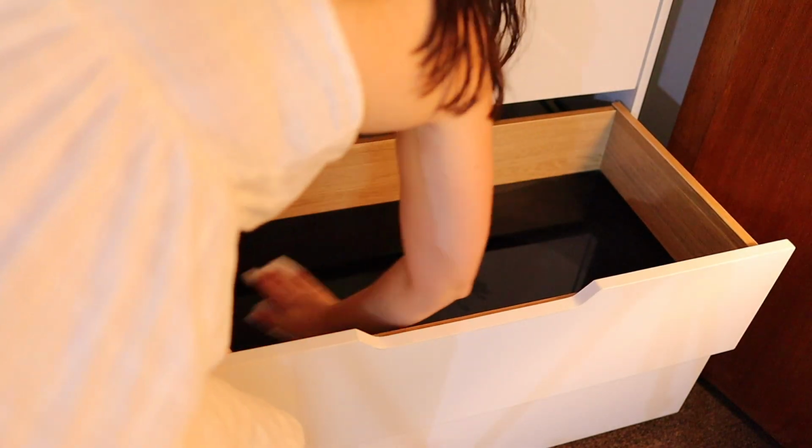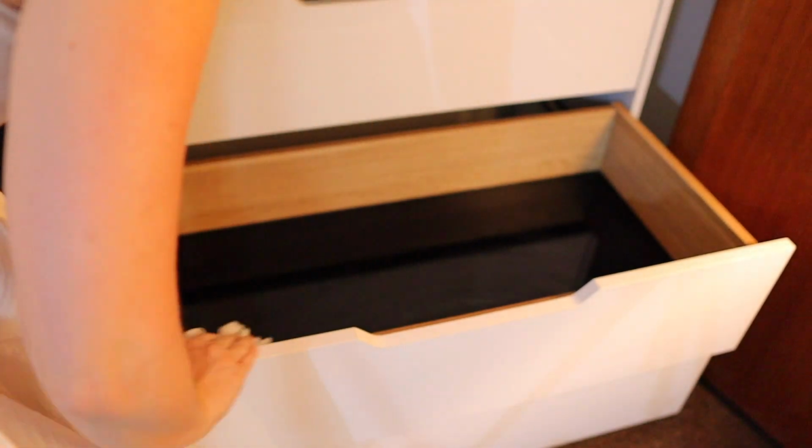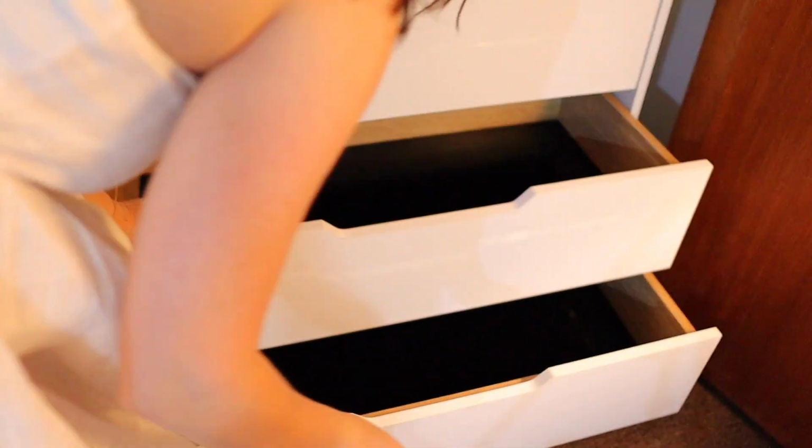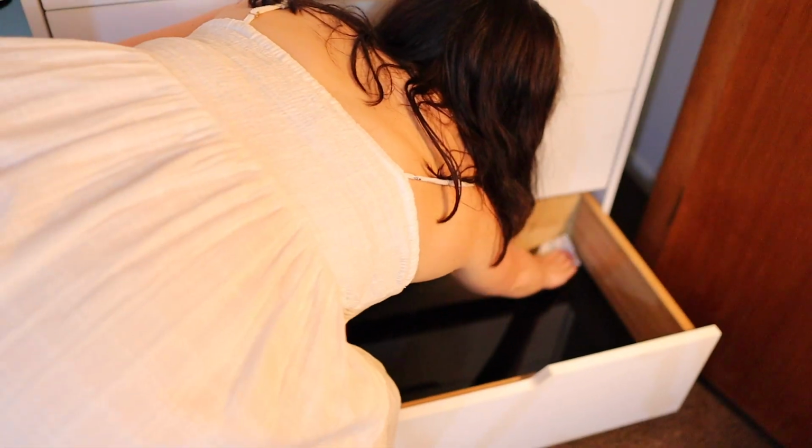And of course, while everything is out of the drawers, I want to give it a good wipe down as well. Even the bottom of the drawer gets dusty, so it's really good to just give it all a wipe down.